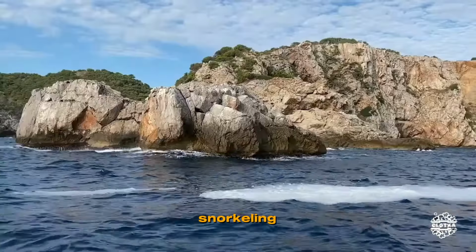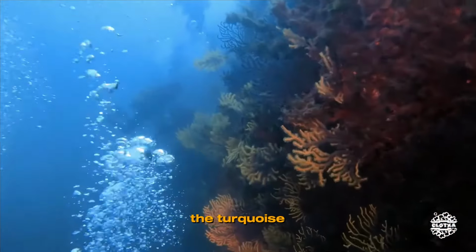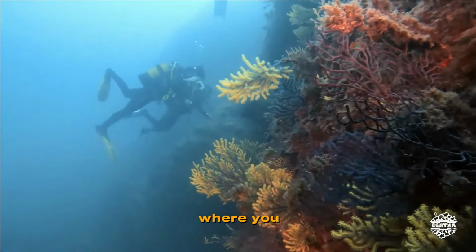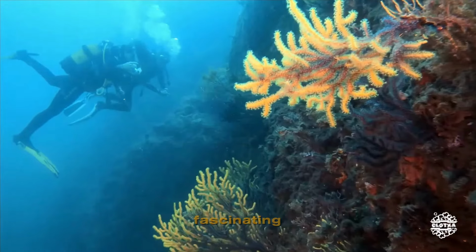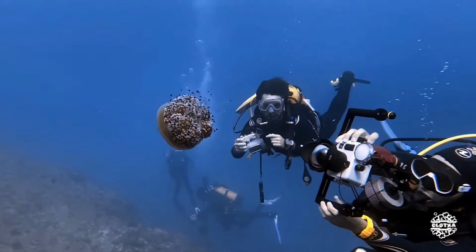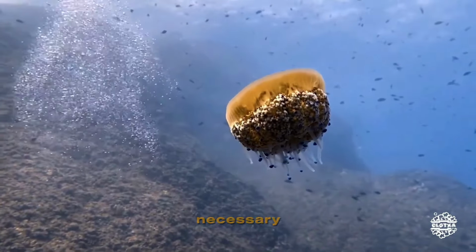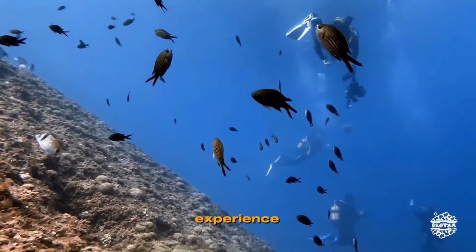Imagine an exhilarating snorkeling adventure to explore the vibrant marine life and stunning colors just beneath the turquoise waters of the Mediterranean. Hop on a boat and get dropped off at the Medes Islands Natural Marine Reserve near L'Estartit, where you can witness massive schools of fish, diverse coral communities, fascinating plants, underwater vegetation, and even a few dolphins. Before you embark on your underwater journey, you'll receive a concise yet thorough safety briefing, get all the necessary equipment, and then head to the islands with your guide for an unforgettable snorkeling experience.